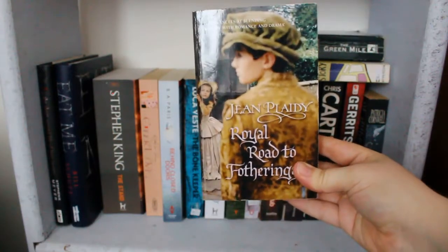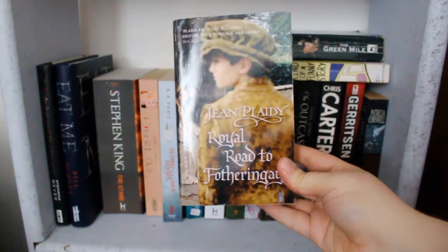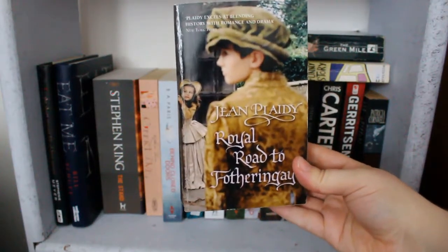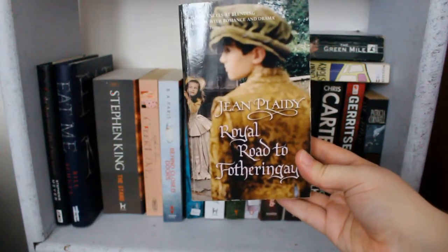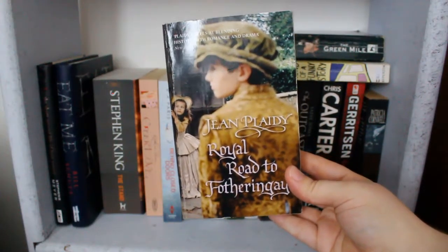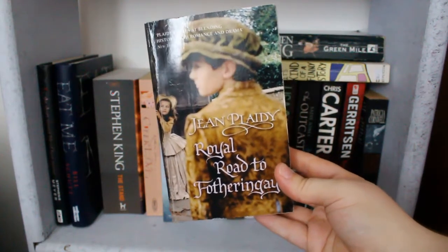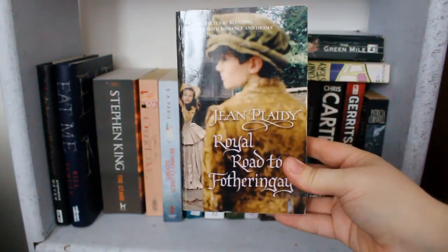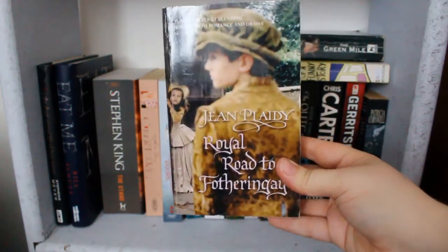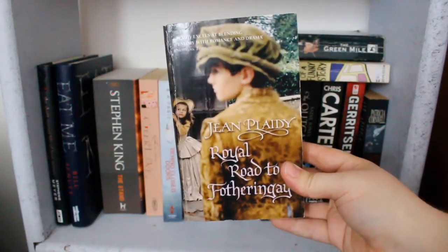Next up I have Royal Road to Fotheringay by Jean Plaidy. This is actually not a book for me. This is a book that I had on my shelves, and I am giving it to Julie from The Hungry Bookworm. I'll link Julie's channel down below. You should all go and check her out because she's amazing. This, I believe, is historical fiction mixed with a bit of romance, and I think it's actually about Mary Queen of Scots. I'm not entirely sure, but I'm going to send this to Julie. I will send it to you, Julie. I keep forgetting to do it, but I will definitely do that.